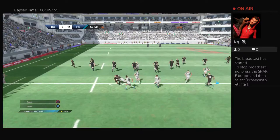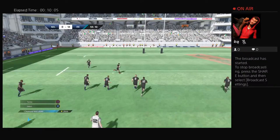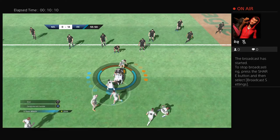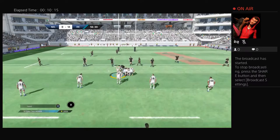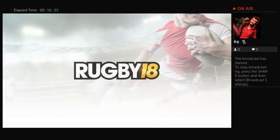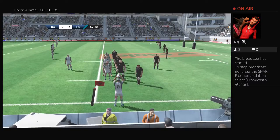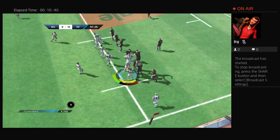Oh, that's a kick to compete for. Sarvea, well taken. Ball taken by Dag. It's a ruck for New Zealand. Smith recovers the ball. Smith finds touch. Ireland have decided on a seven-player lineout.